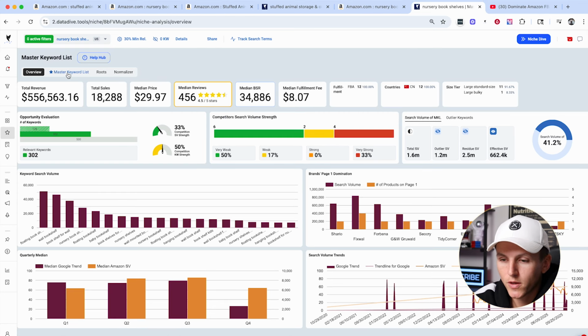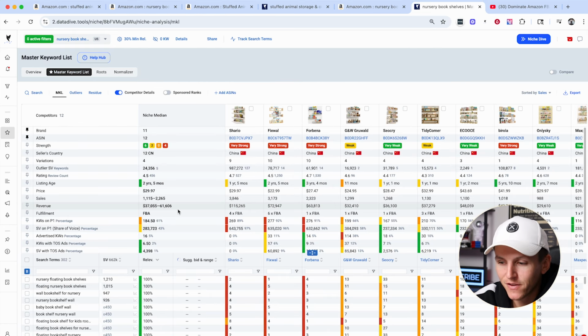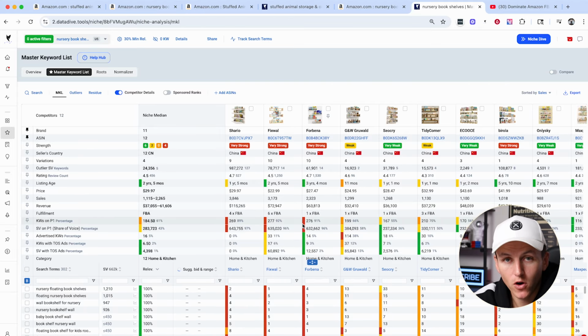So we'll now come back to the master keyword list and just analyze a few more things to decide, okay, does this product have potential or not? So far it's looking good, but there are other things that we want to look at. If we look at the seller country, we can see that all 12 are from China. Now, this is not a deal breaker, but understand it's going to be hard to compete with them in terms of price point. They're always going to have a better margin than you. So what is your strategy on being different and standing out from these sellers, which we'll get into in a second? I just want that to be in the back of your mind.